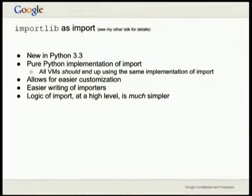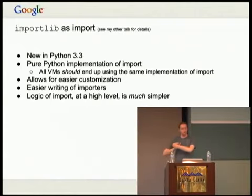So importlib, for those of you that don't know, I rewrote import in pure Python and made the importlib library. Added that in Python 3.1, 3.2, somewhere in there. But what happened in Python 3.3, it is now the actual implementation for import. So all that C code is now gone. It's all actually implemented in Python itself.